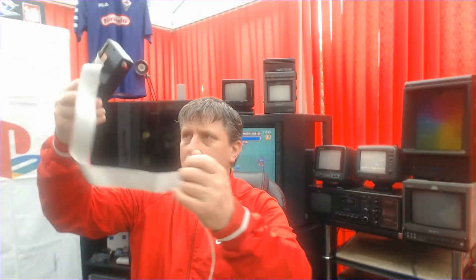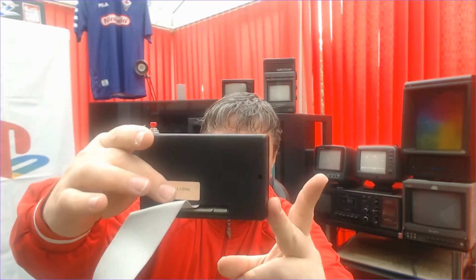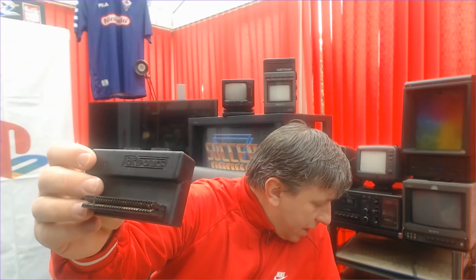It came also with a printer interface. You can see that. Presumably for the old dot matrix style printers. And I presume this is the interface for the joysticks for the 48K. Came with that as well.